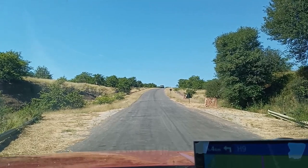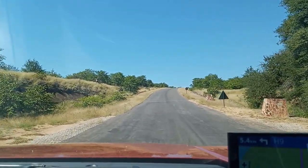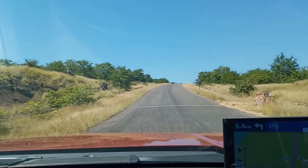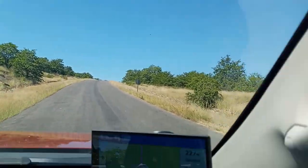So there's a white line in the road here. You'll see it coming up. This is where the flood water got to in February 2000. I think it's 2000. Just have a look, this has the white line. Yeah, February 2000.